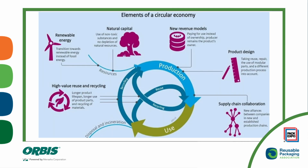Then from using that raw material into making an actual product, how is that product being made? Is it environmentally friendly with how it's being processed or made? So in this case, packaging. What does that manufacturing process look like? What do the raw materials look like for packaging? And then the overall design and framework of the product itself.